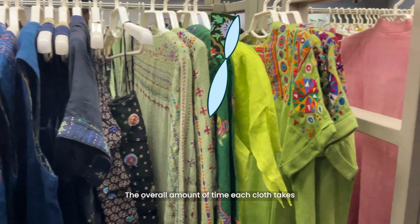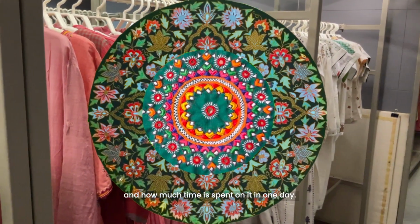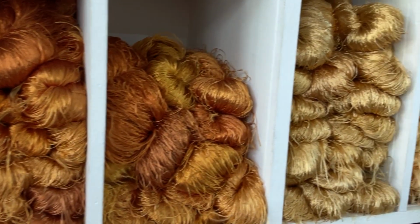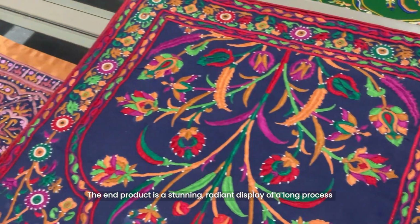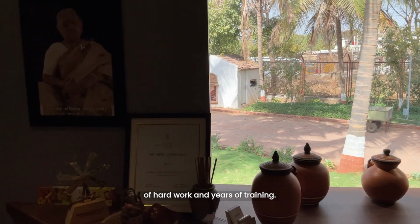The overall amount of time each cloth takes is dependent on the design and how much time is spent on it in one day. The end product is a stunning, radiant display of a long process of hard work and years of training.